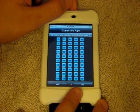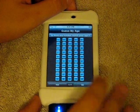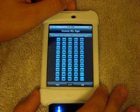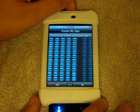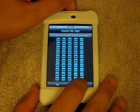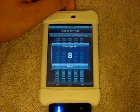So we'll just play with the number 8. 8 is not there. No. 8 is not there. No. 8 is not there. No. 8 is there. Yes. 8 is not there. No. 8 is not there. No. 8 is not there. No. So my age is 8.